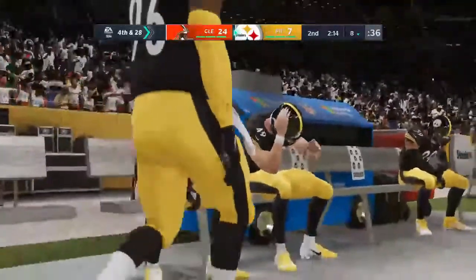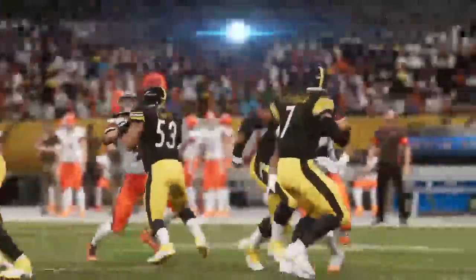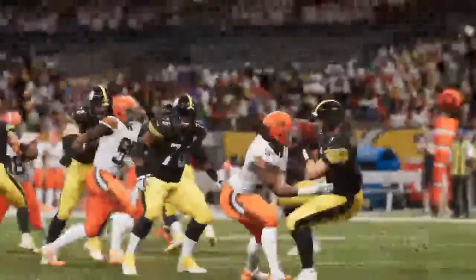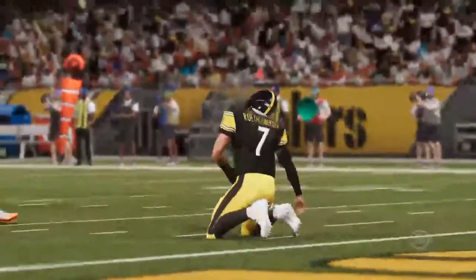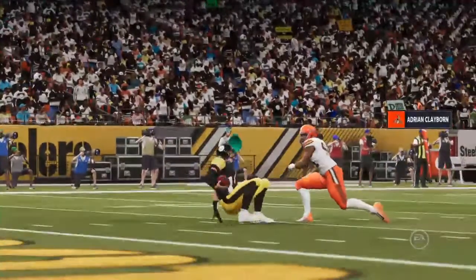I'm starting to feel for that quarterback back there. I mean, you know me, normally I don't have a lot of empathy for the QB, right? In this case, definitely. He's been under constant duress this entire game. I don't know how he's surviving back there. And to think, there's still a long way to go in this football game.